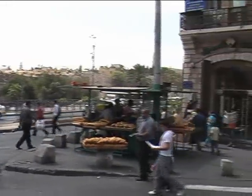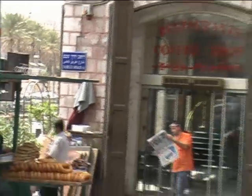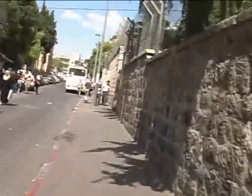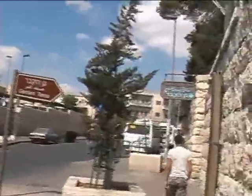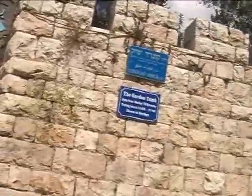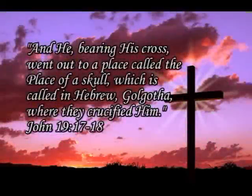We are walking just a short distance north along Nablus Road. Next, we turn east onto Conrad Schick and make our way to the Garden Tomb grounds. "And he, bearing his cross, went out to a place called the Place of a Skull, which is called in Hebrew Golgotha, where they crucified him."